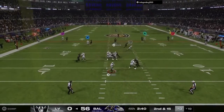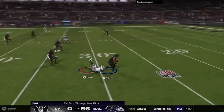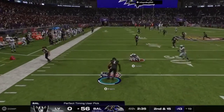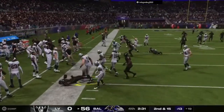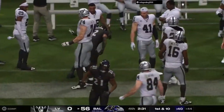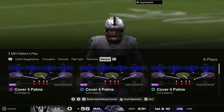On second down, Ritter. He's going to let this one go deep. And he's just throwing ducks up there. Another ball intercepted. Picked off by Nate Wiggins. And his offense is going to be all set up with a short field and a chance to extend their lead.